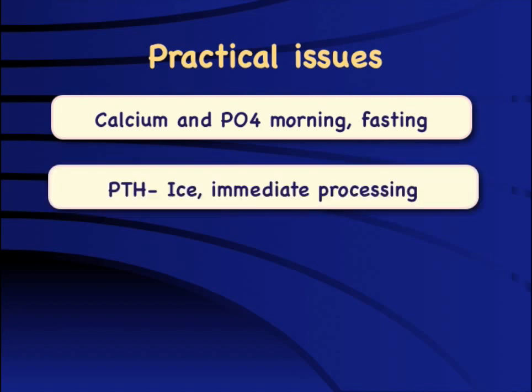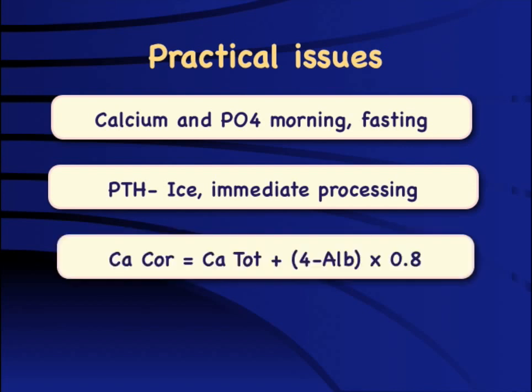One has to be very careful when assessing parathyroid hormone levels, because unless it is sent on ice or immediately frozen and processed, you will have erroneously low level of PTH. So often we find levels which are very low, which is not because of hypoparathyroidism, but because of inadequate or inappropriate transport of the parathyroid hormone.